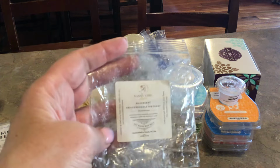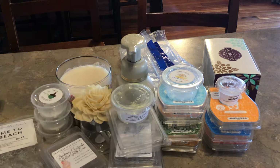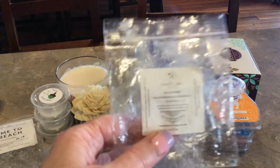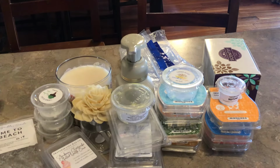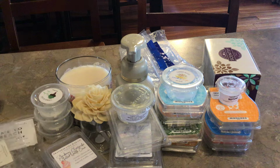Summer sent me this. I think it was in a de-stash. Yes, that I bought from her, and she put this in as an extra. How nice. This was Blueberry Snickerdoodle Birthday, and I cannot read it, but Snickerdoodle, like cookies, and then like birthday cake and blueberry. It was a big, huge chunk that I warmed on two or three different occasions in my front room. This did not last very long, which kind of surprised me. Probably about 4 hours. Like I said, I cut it and warmed it in the front room on a couple different occasions.